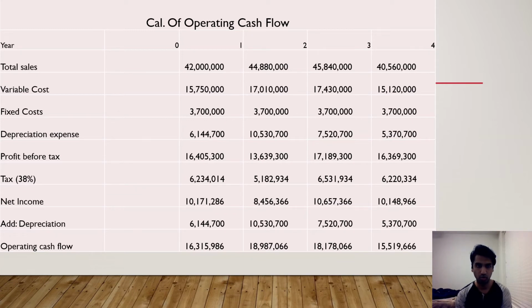The depreciation is as before. When you subtract the costs from the total sales, according to normal procedures, you get the profit before tax of 16.405, 300, 13,639, 300, and the rest are the same. The tax as required by the question is 38%. We subtract the tax from the profit, and we get the net income. In order to get the operating cash flow, we must add the depreciation back. So we got all these operating cash flows.